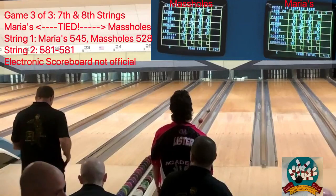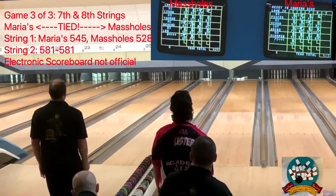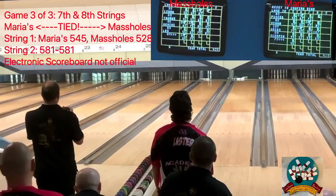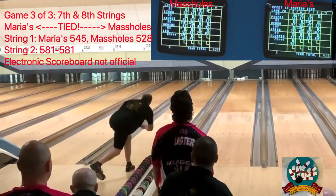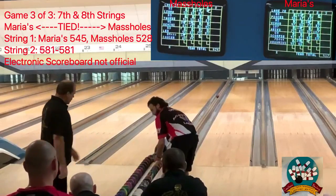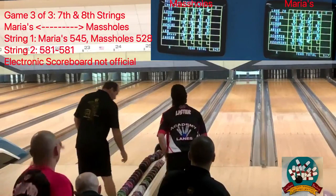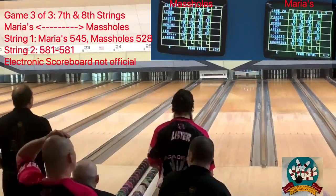Spare lead. 4-7 pin, piece of wood in front. Everyone's blood pressure going up here for sure. This is for a spare on strike. Got it! Huge! 66 through 6. 76 in the ball through 7. What a match! Incredible bowling by both teams.